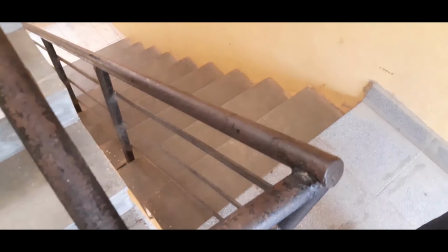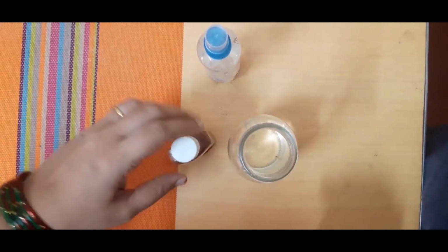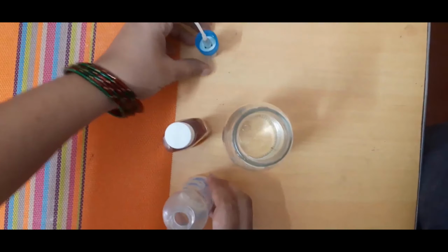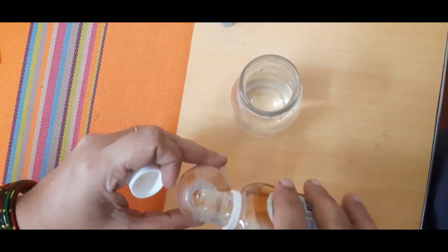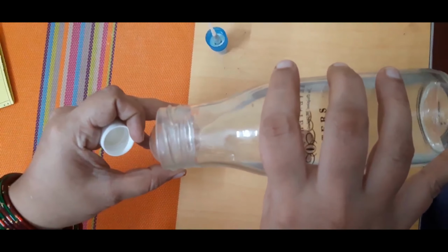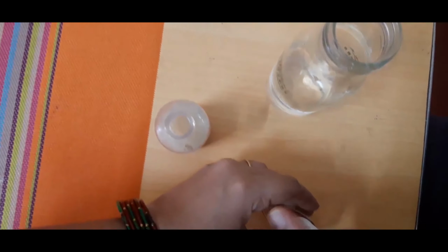The calling bell, door handles, railing on the stairs need regular sanitation, as they are used by many people. A dilute solution of the trusted disinfectant will do the purpose. Using a spray bottle for this makes my work easier. Spray and wipe after 1 minute.